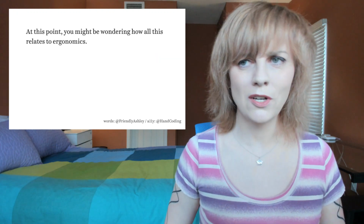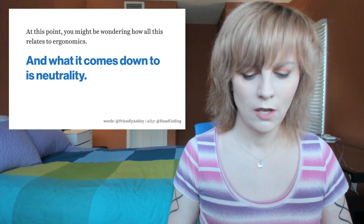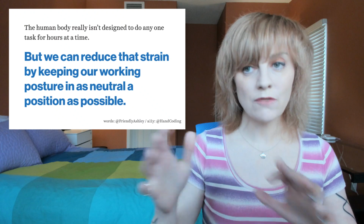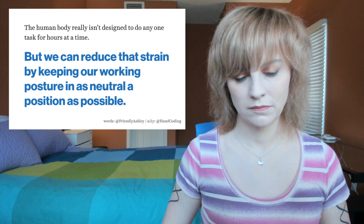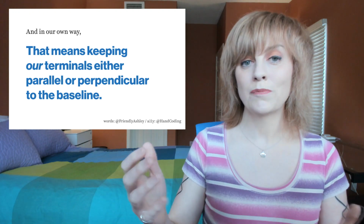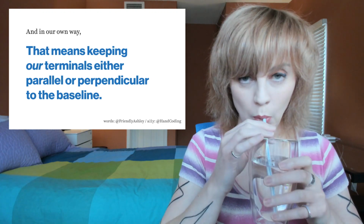And from here, you might be wondering, well, okay, so how does all of this relate to ergonomics? And really, what it comes down to is neutrality. So that is to say that the human body really isn't designed to do any one task for hours and hours at a time. But we can reduce that strain by keeping our working posture in as neutral a position as possible. So, in our own way, that means keeping our terminals either parallel or perpendicular to the baseline. So in this metaphor, the terminals would be things like our hands or our legs and other appendages. And the baseline would be, in this case, the floor.